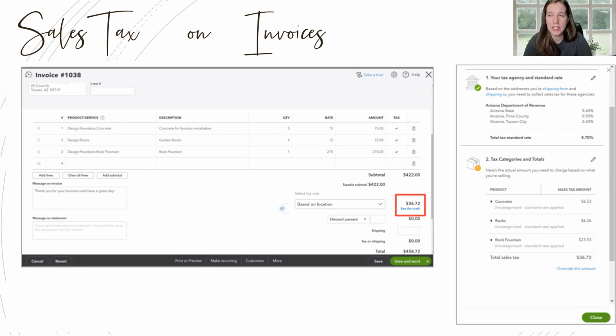And if you're concerned that it doesn't look like it's calculating the sales tax right, you can see that red box around the tax total and the blue see the math. So if you're concerned and you want to see how it's calculating it, you can click that and it'll bring up this little box over here on the right. And it'll show you, okay, this is how I'm calculating out your sales tax. And it will give you the opportunity to say that doesn't look right, I want to change it and override the amount, which you shouldn't really need to do. If you're doing that a lot, that means you probably have something set up wrong, but it is nice to be able to check things and see how they look.